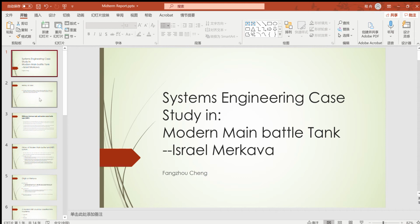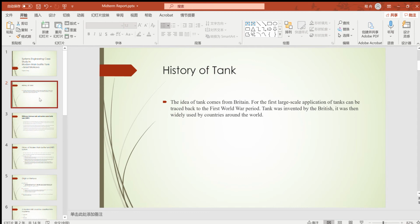So we first start from the history of the tank. The idea of the tank comes from Britain, and the first large-scale application of tanks was during World War I. After that, the tank was widely used by all countries around the world, and it was also widely used during World War II.